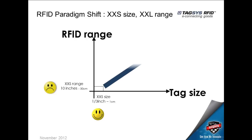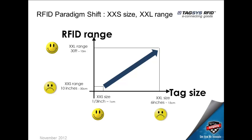Of course, the larger the tag size, the larger the range. And the large range of 30 feet, 10 meters, is great for RFID performance. But there is a price to pay. And this price to pay now is the tag size. It is big, up to 6 inches. And the question is, do you want to choose between small size, small range, and large size, large range?